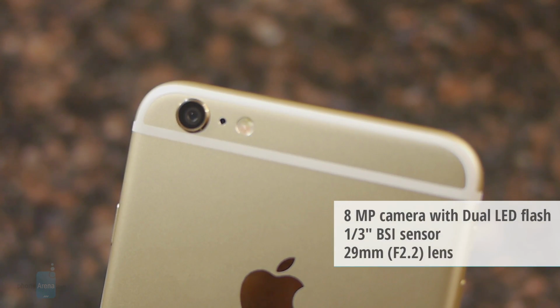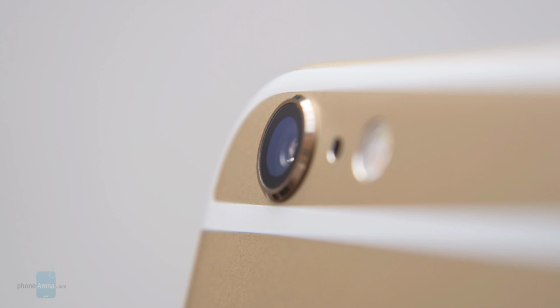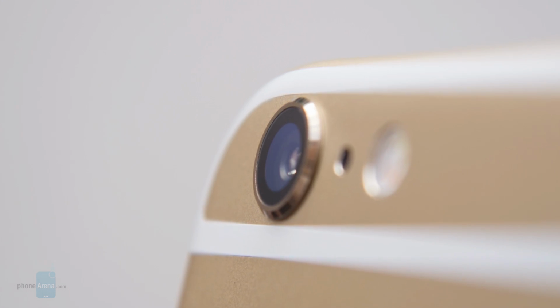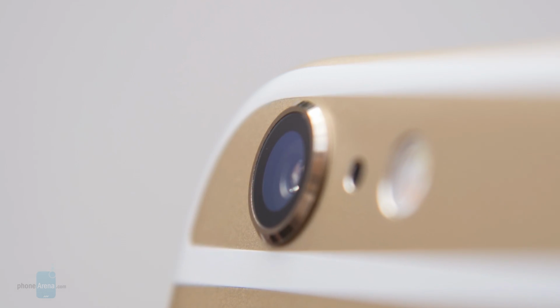The handset's outfitted with the same camera as the iPhone 6, so it's an 8 megapixel iSight camera, which packs along a brand new 5-element f2.2 aperture lens. You also get that True Tone dual LED flash and 1080p video recording. The other thing I like about the camera is that the lens itself sticks out from the surrounding surface, and it has a tendency of coming into contact when you put it down on a flat surface.